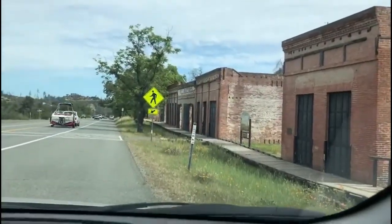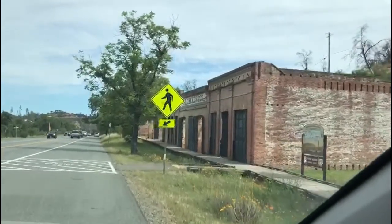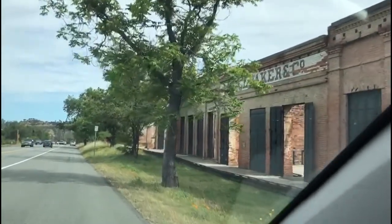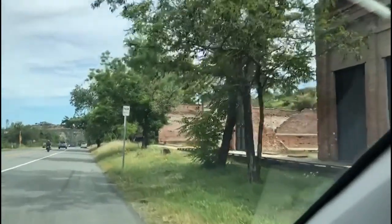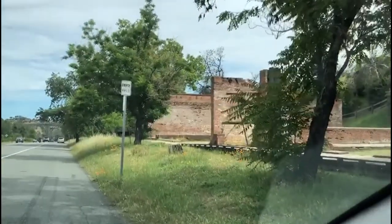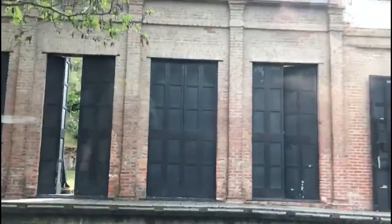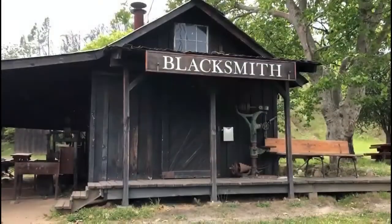Let's walk around here a little bit, huh? Of Shasta with a population of 1,700 people. This is the historic region.